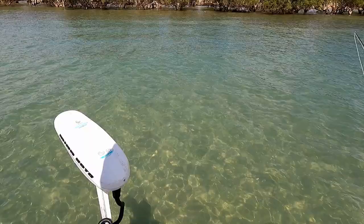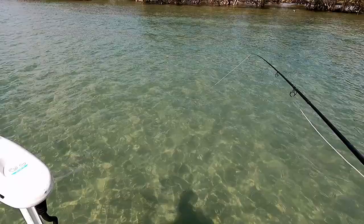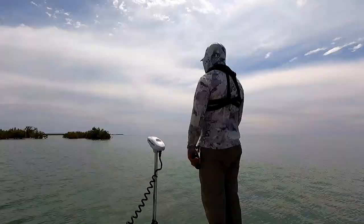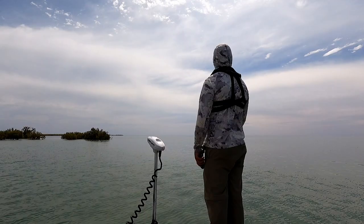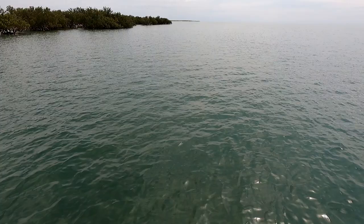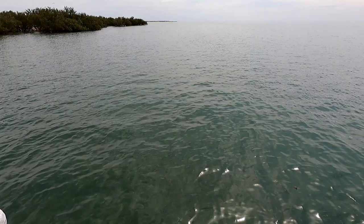What the hell is a squid doing out on the flats? That is craziness. Crazy. Come on, son, play nice. Something like waking on the surface here.